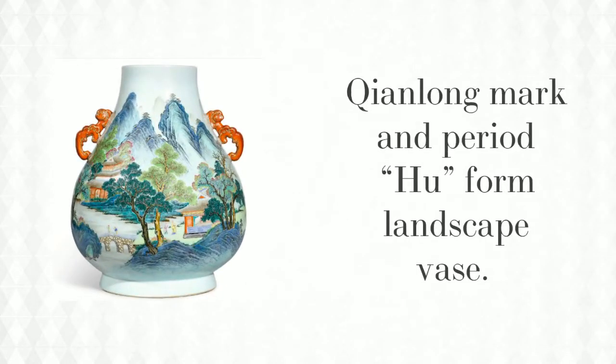The innovations which took place with the encouragement and support of the emperor increased exponentially during his reign. Pieces like this Hu-form vase were being made. They were based on classical bronze-form wine vessels. The designs were, however, something very new, and they were an enormous success.